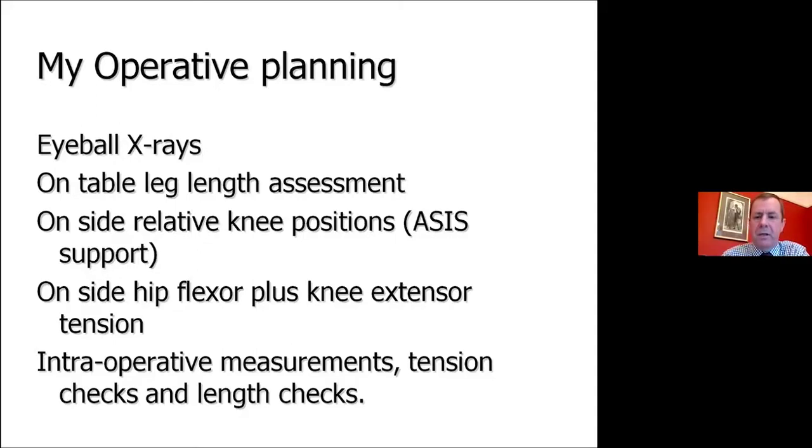I look at the tension of the quadriceps and the hip flexors, and I then do quite a lot of intraoperative measurements of length of the two knees against each other compared to my preoperative findings, the tension, and some intraoperative measurements against the resected head.